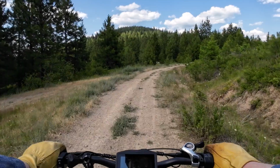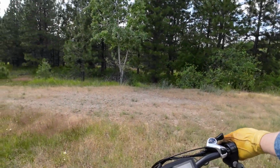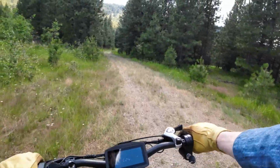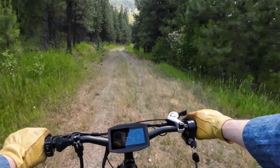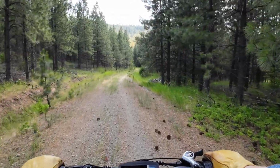There's a disused road taken off the side there. Looks like a pretty doggone good road to me. This might be the one. It's different anyway.